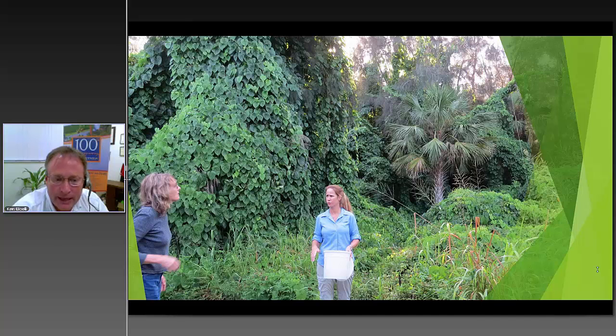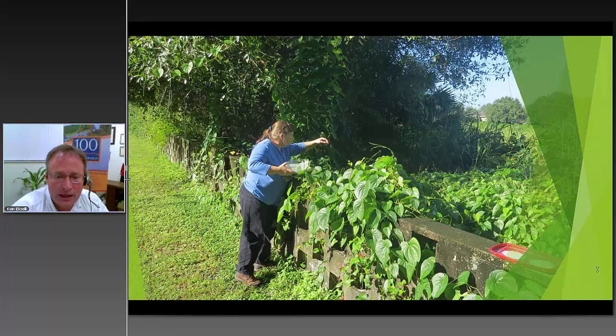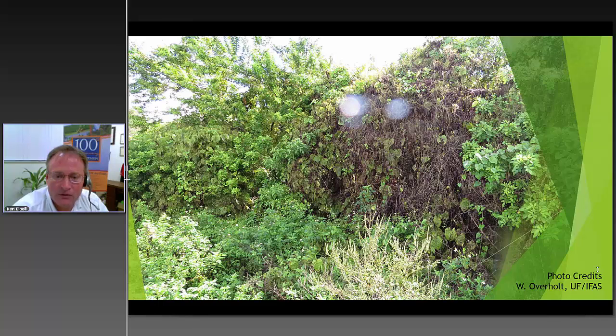And this is Veronica Manrique. She's a former colleague of mine at the University of Florida in the Research and Education Center, and she's getting ready to release some air potato leaf beetles on that infestation behind her. And it's just simply a matter of taking the beetles and putting them on the leaves and letting nature take its course. And after a little while, you see that the plants themselves become skeletonized.